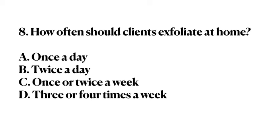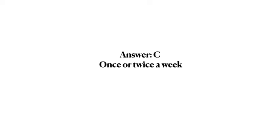Number 8. How often should clients exfoliate at home? A. Once a day. B. Twice a day. C. Once or twice a week. D. 3 or 4 times a week. Answer C. Once or twice a week.